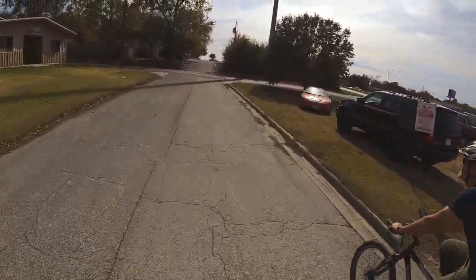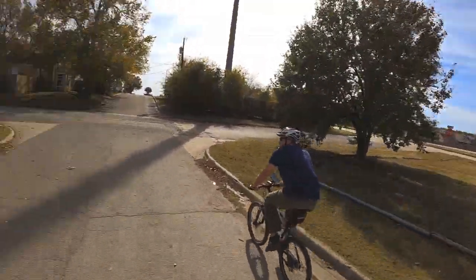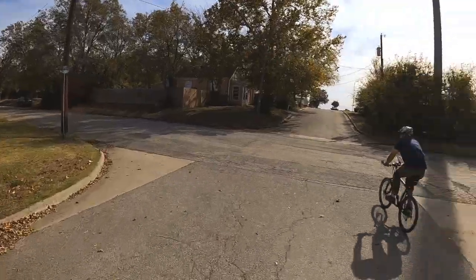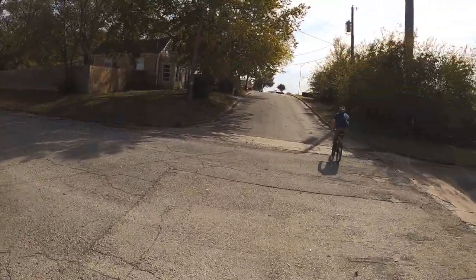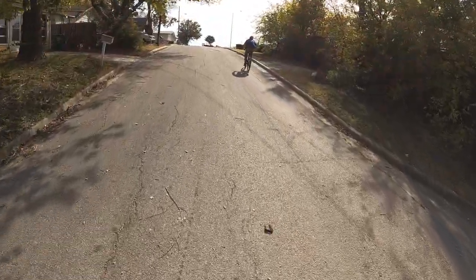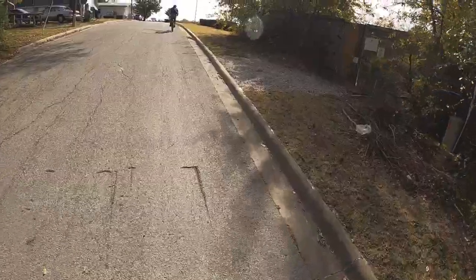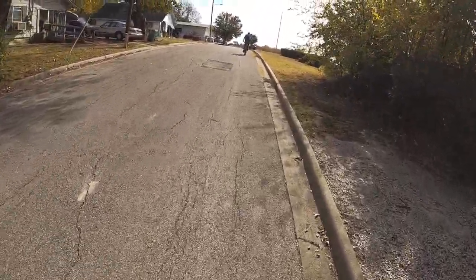So we're gonna go straight. We gotta watch both ways, but gotta climb this little hill. I gotta be careful. Oh man, my chain skipped. Now I'm going in a headwind.